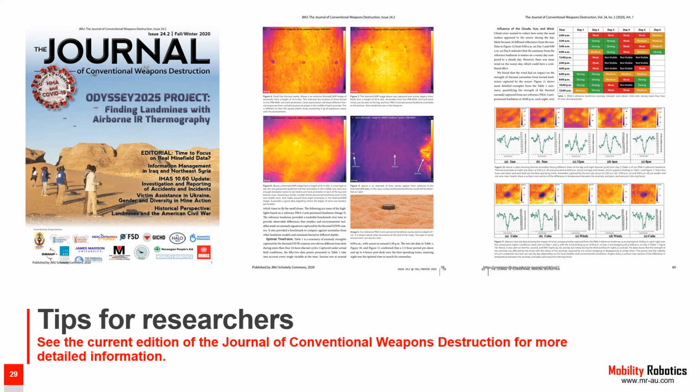And now, tips for researchers and mine action operators. For more technical information, have a look at the current edition of the Journal of Conventional Weapons Destruction, where a lot more data is presented. And while speaking about the journal, it's a valuable resource that should be a starting point for any literature review. The journal is quite unique as it reaches more than just academics. Field operators, EOD techs, a real wide cross-section of HMA practitioners contribute and read the publication. So it's a valuable resource to know what's going on in mine action.